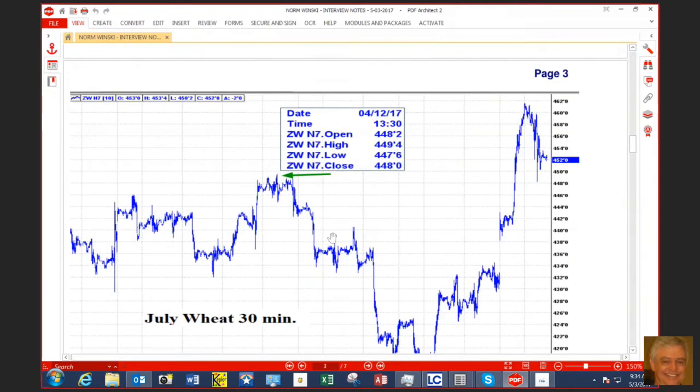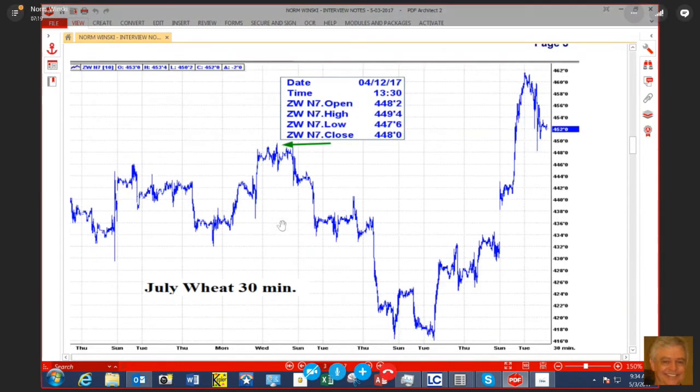Wheat is a combination of Mercury and Venus. And there you go. You were on the 13th weekend, or a day early. It was a day early. You made a nice top there on the wheat as Venus was turning direct.